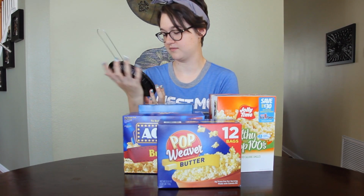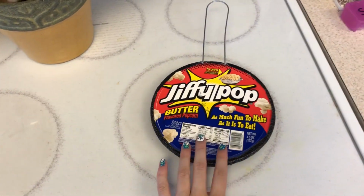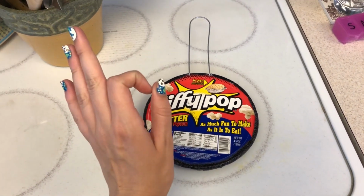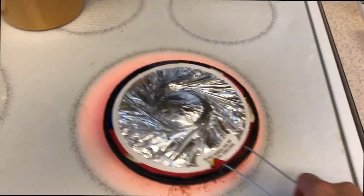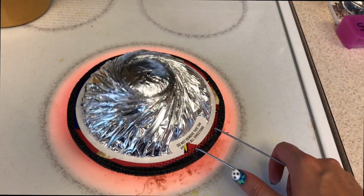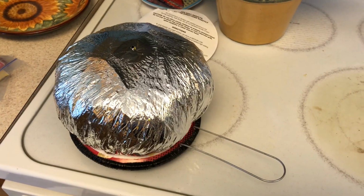These are so much fun. I've only had it once, but it's really good. Okay, so I'm gonna film popping the Jiffy Pop because for anyone who hasn't seen what Jiffy Pop is, you are in for a treat. It is so cool. You gotta shake it to make it pop. Yeah. It's popping! Yay! Done! Woohoo!